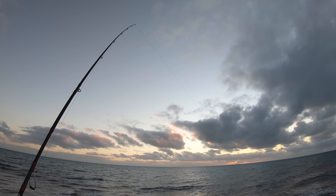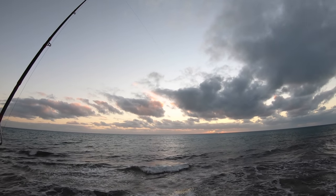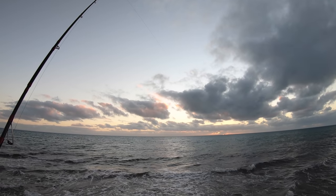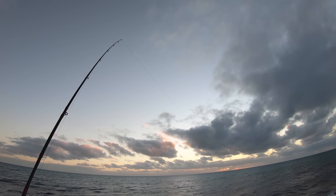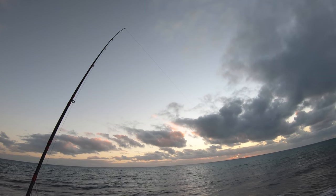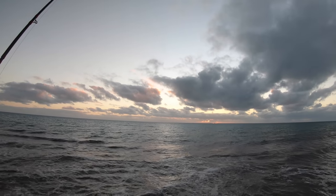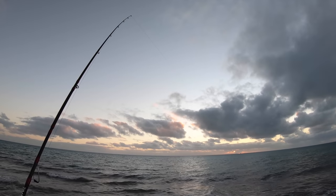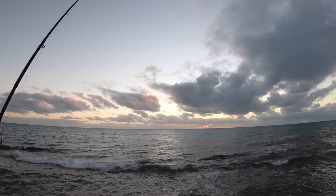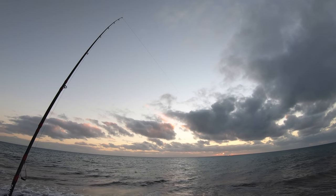I'm hoping that once the sun goes down and it gets dark, that they'll use this edge to cruise along and feed, because the tide's very, very low, and the only other spot that I think would hold fish with the tide so low, I don't like fishing it on this moon phase. So trying something new, see if it works, see if we catch a fish. Fingers crossed it happens soon so I don't have to sit here all night in the freezing cold.